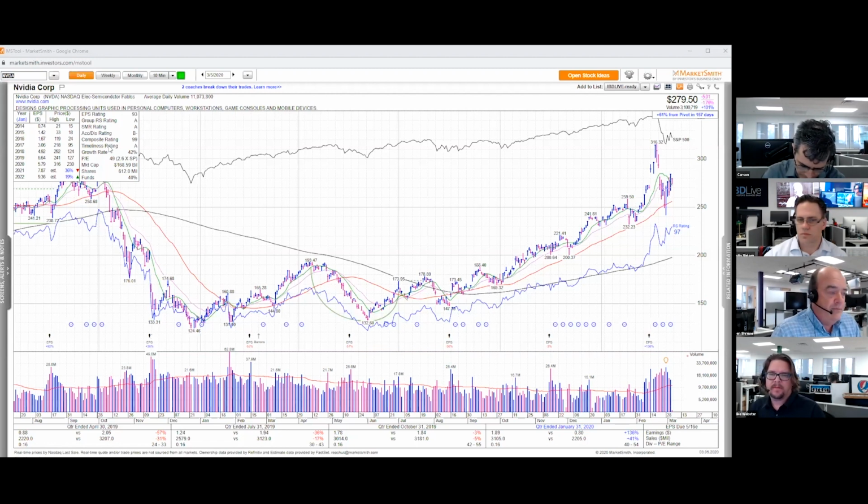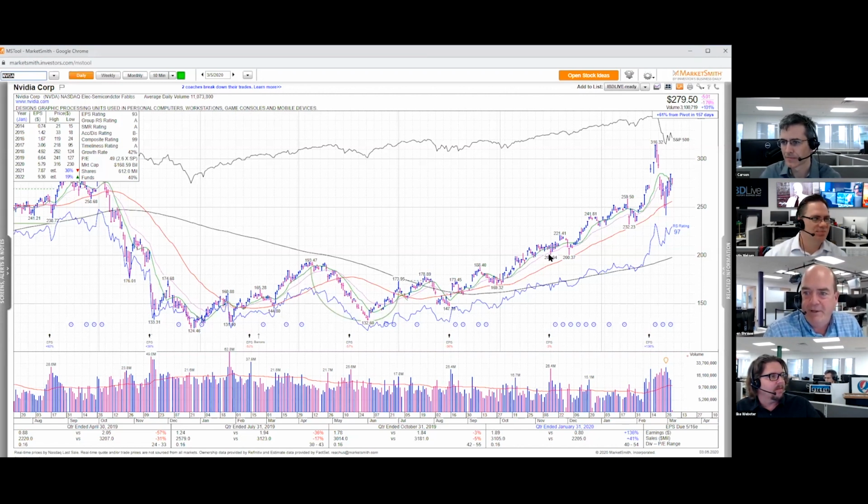We've got a very big profit cushion in this one. It's been an easy hold, and there aren't a lot of stocks that have been easy to hold during this recent selling. But Nvidia was just a great test of the 50-day moving average.